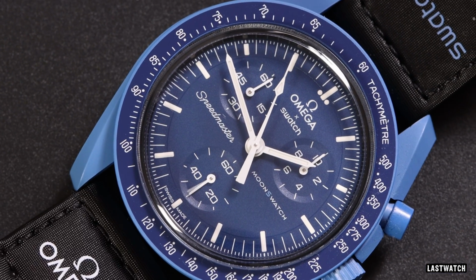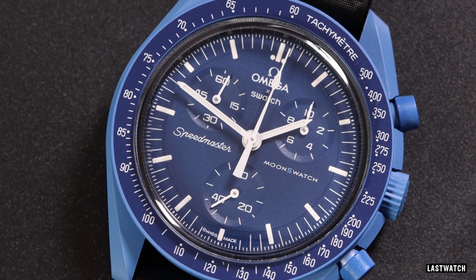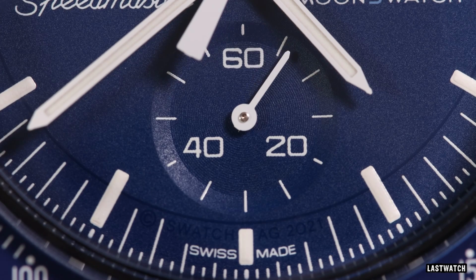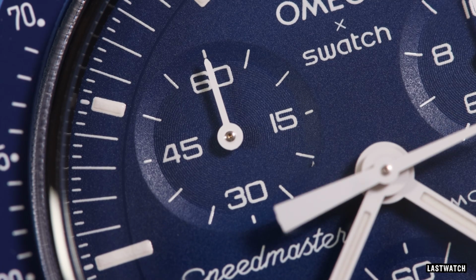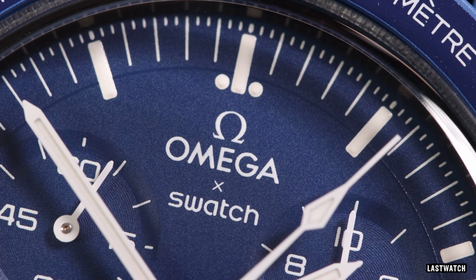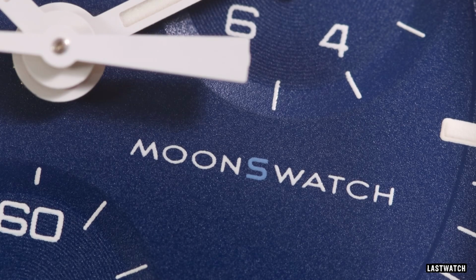The ball dial of the Neptune is also white on blue with a familiar looking Azurage detailed tri-compax layout that differs in its configuration, with the running seconds at 6 o'clock and the chronograph decaseconds at 2 and 60-minute counter at 10. There's some Omega and Swatch branding under the phallic looking 12-hour marker, authentic Speedmaster script under the minute subdial, and Moonswatch under the tenths.